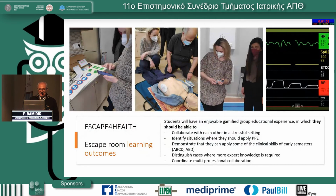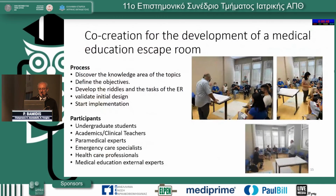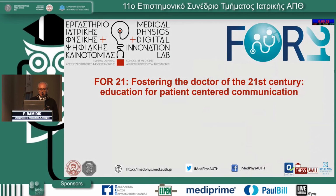I'm only kidding. This is some of the experimentation we do now to develop these escape room learning outcomes and the technicalities. You see one of the mannequins which we have been exchanging with the clinical skills lab and the people in HEPA to enable some of these experiments, and also equipment that simulates signals, etc. We co-create this with our students and our staff. So this is another research process in these projects.